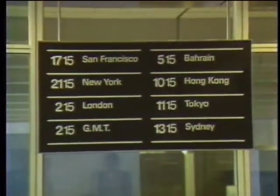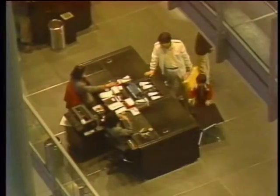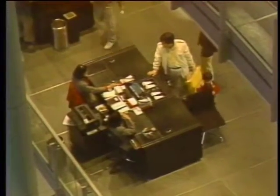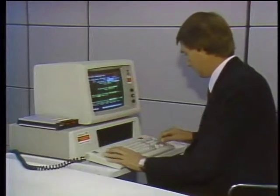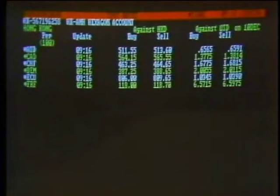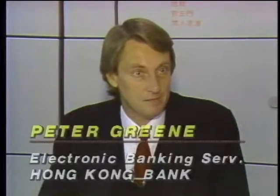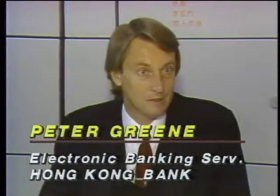The Hong Kong Bank's computer network extends around the building and around the world. The system handles everything from daily transactions and office automation to global communications. Through an electronic banking network called Hexagon, corporate customers have 24-hour access to the world's major financial markets. Hexagon is our way of using technology to keep customers up to date with what's going on with their bank, what's going on in the markets around the world.